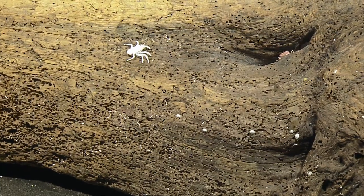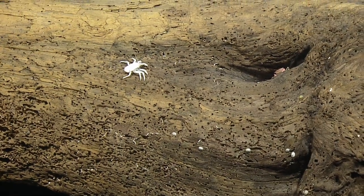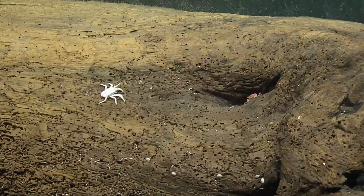You're going to have to do your own model of squat lobster to go on your 3D print. Okay, thank you.